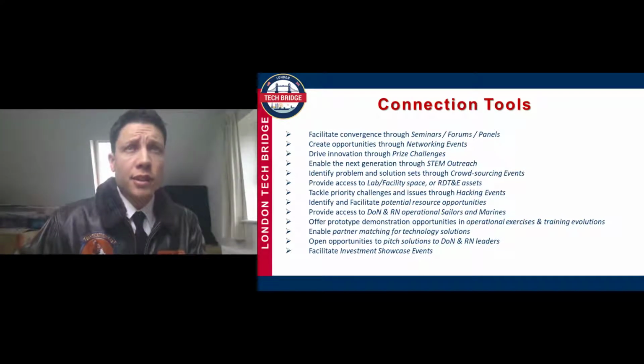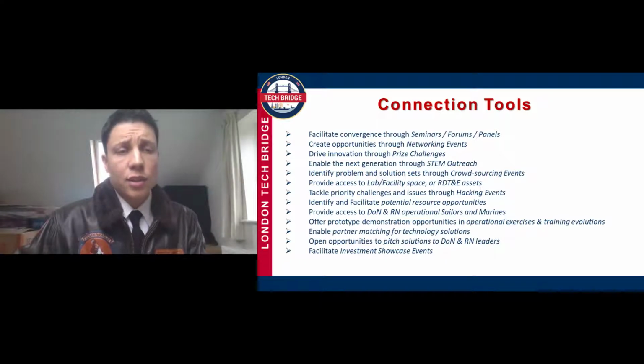The opportunity to do prototype demonstrations, being involved in exercises and training evolutions, things like that. And I think that's one of the exciting pieces of this Apex challenge that we're going to talk through, something that plays right into that point right there. Next slide, please, Felipe.